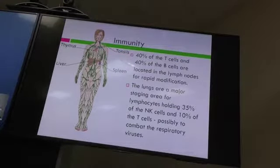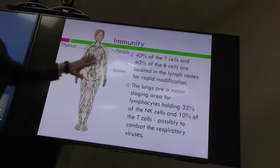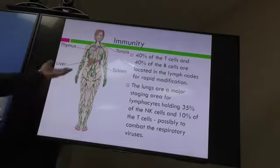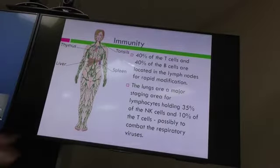40% of the T cells and 40% of the B cells are located in the lymph nodes. And of course we need this because we need our immune system to be ready to fight off any infection that comes along. So if they're circulating throughout the lymph nodes, they're actually ready to fight infection.